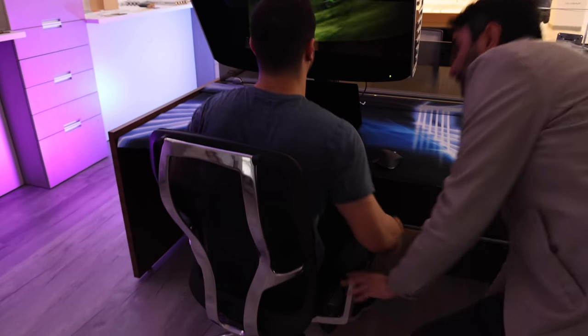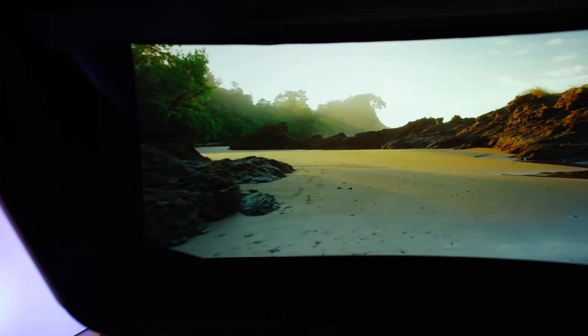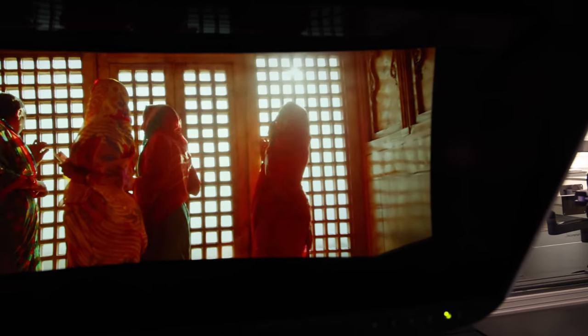There is a sweet spot for how close you want to be to this monitor. If you go too far back, the corners on both the bottoms crop out, and in order for that not to happen, you do want to sit a little closer to the monitor, so I scooted up my chair.